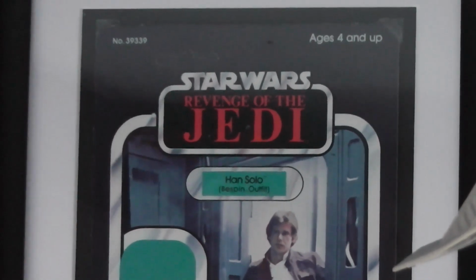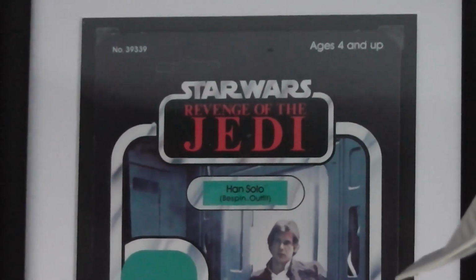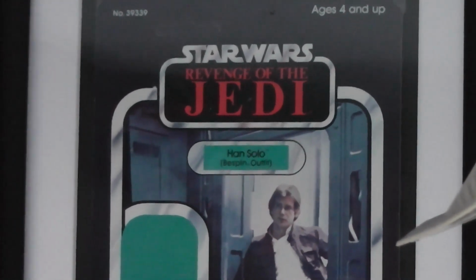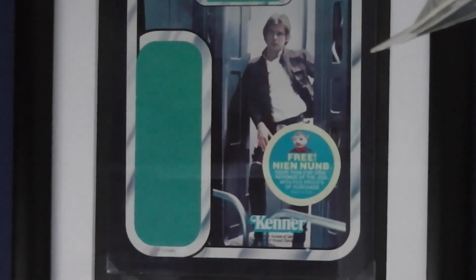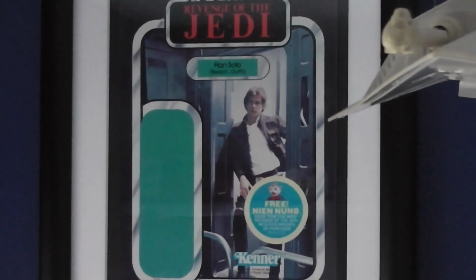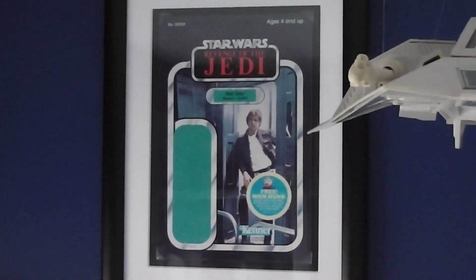They're very limited edition. There's probably maybe 100 of each character, and there's like 40 odd characters. So this is a Han Solo in Bespin outfit Revenge of the Jedi proof card. And yeah, that's worth quite a bit of money now. I don't remember what it cost me. All I can say is it's probably worth 10 times more than what it cost me now. So yay, good for me.